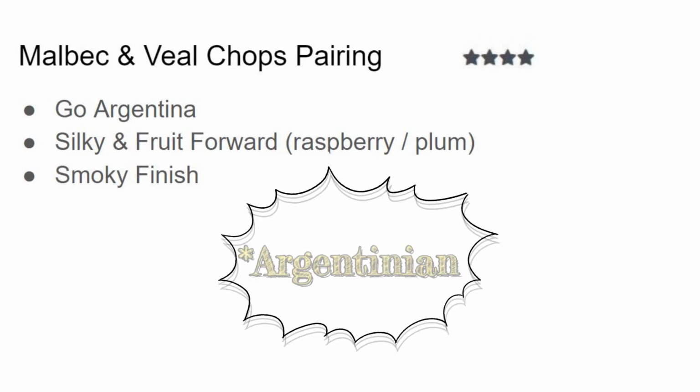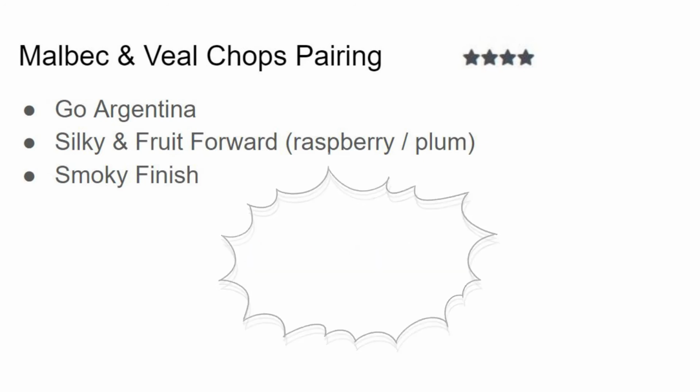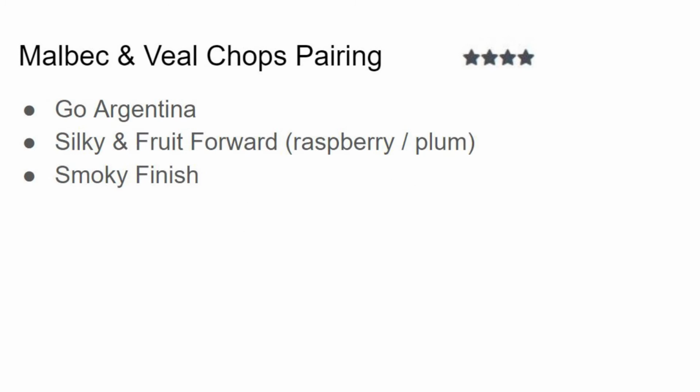An Italian Malbec is my preference for veal chops. I find it's a little more velvety and silky on the tongue, and this complements the tender texture of veal chops. You could probably get away with a California Malbec or a Chilean Malbec as well. Malbec from France will pair nicely with veal chops, but I find it a little sharp in its tannin and a little too tart and savory for veal chop, for my own personal preference, but it's something you might enjoy. With Argentinian Malbec, I just love the smoky plum and berry notes that it offers.